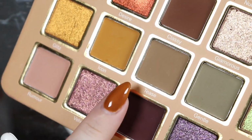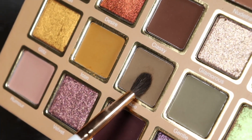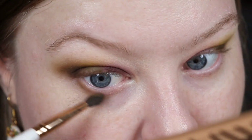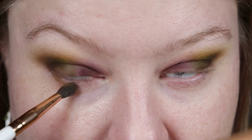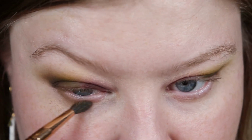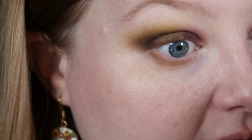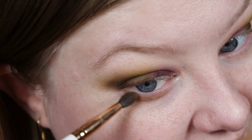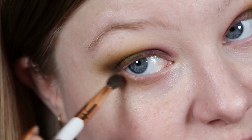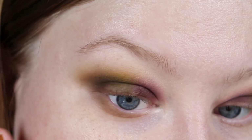For the lower lash line, I'll use the shade Tease, which is the kind of green yellow beige shade. So I'll just apply that to the very inner, or like into the lash line, and then I'll blend it out a little bit. I don't want too much on the lower lash line, but I do need to balance it out a little bit, considering I have a lot going on the lid. So I'm just going to take that shade and also brush it slightly upwards here at the edge to make sure I get a nice blend there. And then I think I'm ready for the shimmers.